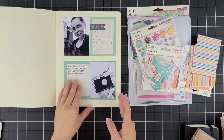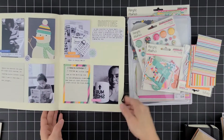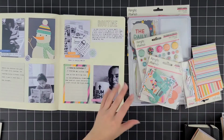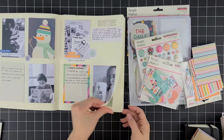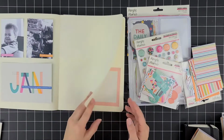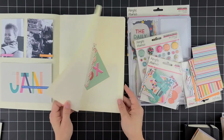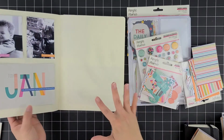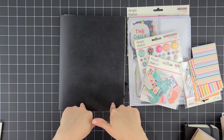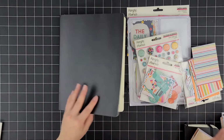This was January's, and basically I used the Simple Stories Best Year Ever. These are items that I got from Tuesday Morning, and I got all my photos. I'm just waiting on my big photos that I had to print from Walmart. And then I'm going on to February, which I believe I have to print the photos already. I already have them ready to go. So you basically print out 10 photos, 10 on 10.